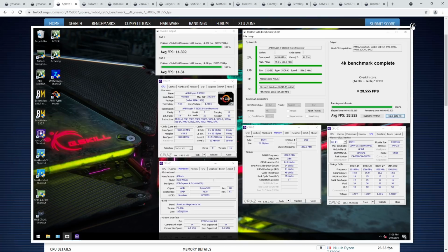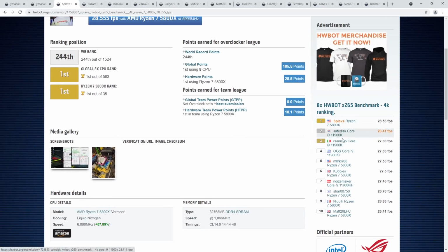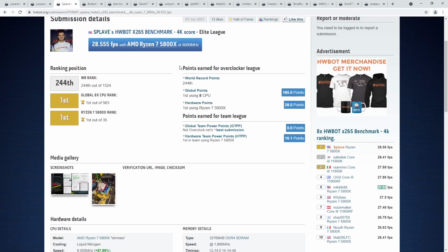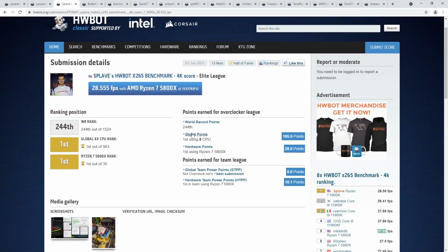And the thing is, for a little while, this benchmark was dominated by the 11900K. Well, not dominated, because as you can see in 5th place we have a 5800X over here, and the gap in the score is not that big. That's less than a frame. However, for a while, SafeDisk with his 11900K actually had the record for this benchmark, and Splave has now reclaimed first place with his 5800X at 6 gigahertz. So awesome score! Congratulations to Splave on that.